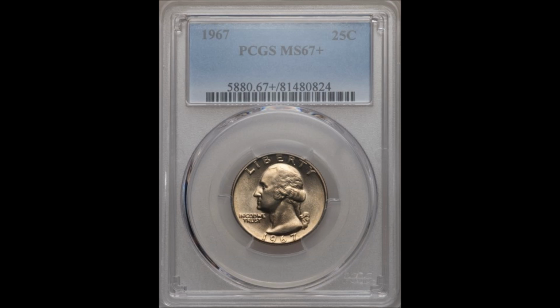So that means there's going to be less and less pristine examples such as this one available for sale. And then with today's ever-growing demand for top-flight registry pieces, something that grades 66, 67 and up, people are going to pay a ton of money. Big time collectors are going to pay huge money for coins such as this.